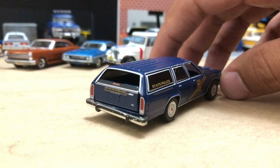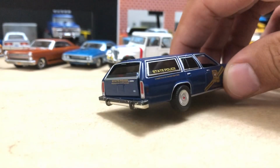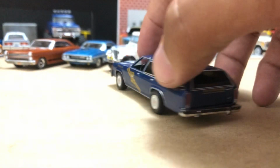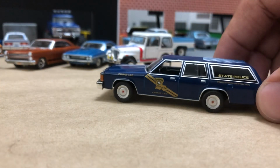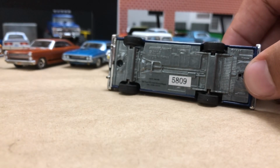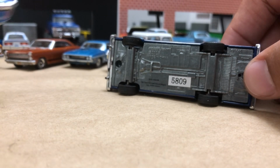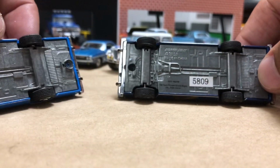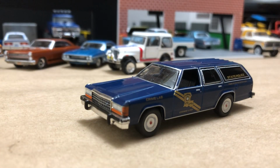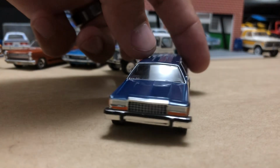This is the 1987 Crown Victoria. It's a little crooked on the back there, so I'm going to have to adjust that, but that's how it came from the package. Sometimes it just comes the way they are, unfortunately. And there's our serial number. Seems like Greenlight uses different serial numbers in different cars. Sometimes they'll print them, sometimes they'll use a sticker. It might happen in different plants. Who knows? But there she is, guys. 1987. Good looking car.